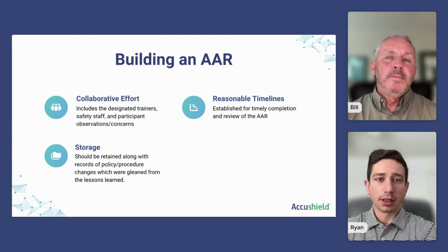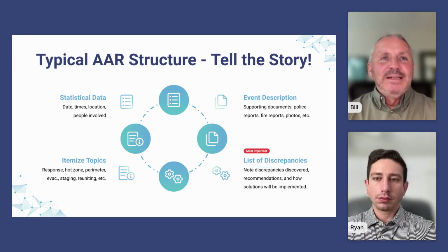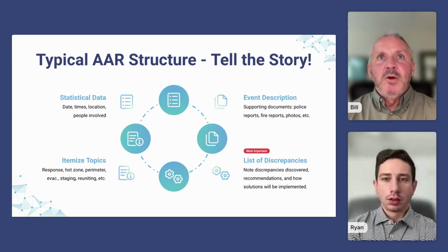Yeah, absolutely. So authoring this thing, the easiest way to think about it is composition 1 in first year college: introduction, body, narrative, summary. So let's start off with statistical data: what occurred, where it occurred, times, location, people present, entities involved. In your description, it could be just a flowing narrative. You can break it down into sections, however you decide to design it. There are lots of templates online you could download just to get the juices flowing. But even just a couple paragraphs of event description, a rolling narrative of how this thing happened.